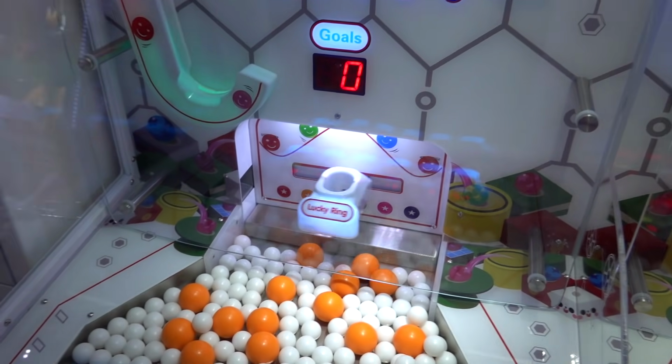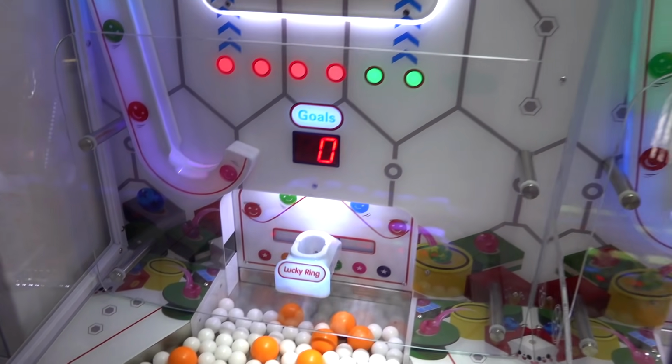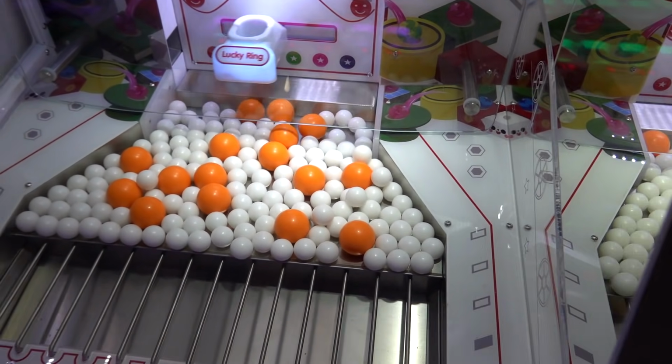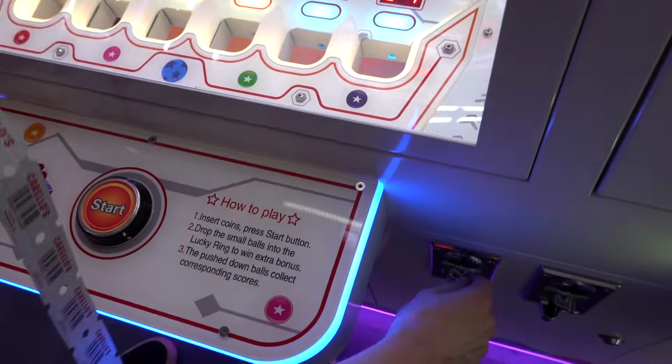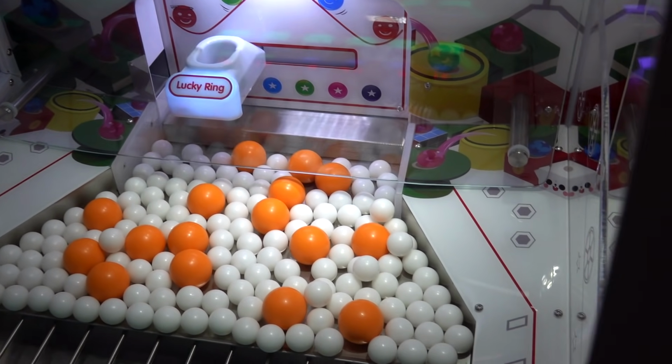All right, guys, now we're gonna play this game called Lucky Jump Pearl. Never seen it before. We gotta drop the pearls in the lucky ring? They jump luck wise. Oh, wow. And then whichever has those two balls. Oh, you get 2 credits per quarter? Let's try that again. I think you get 1 play for 1 quarter.